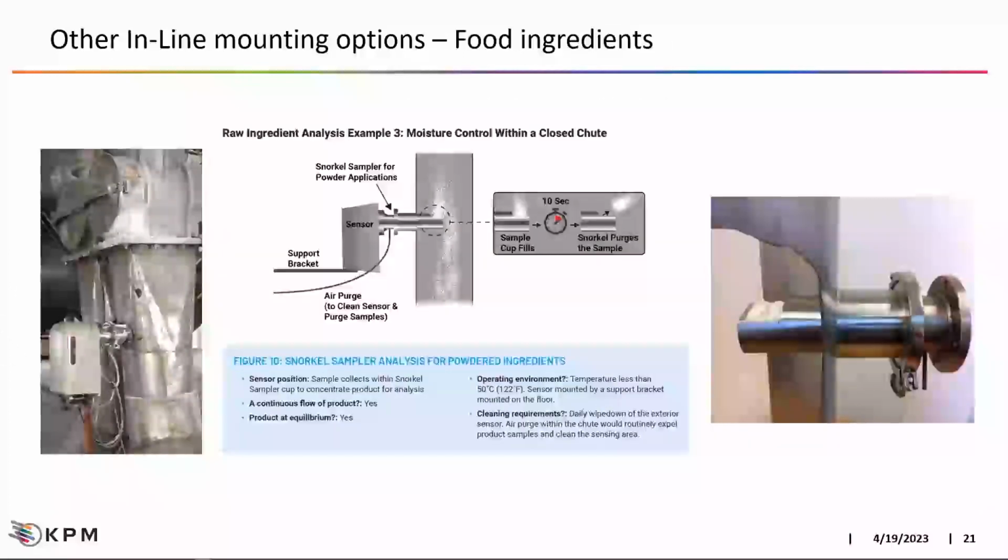And finally, for that free-falling product, we do have a solution. This is what we call the snorkel sampler. You'll see on the right-hand side, the accessory is being removed from the instrument, but essentially that tube attaches to the instrument itself, the sensor itself. This is the 466 SF. The light beam will go down this tube, and there's a window at this particular location, angled so there's no specular reflection. We can then measure the product that's inside this cup as it free-falls into it.